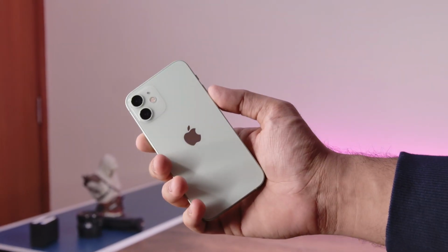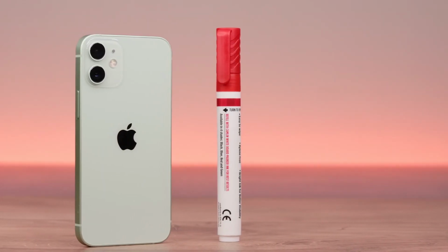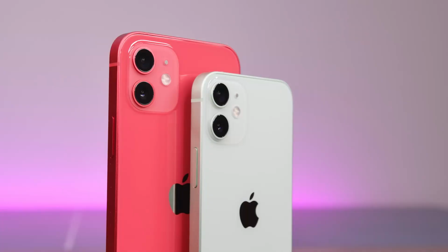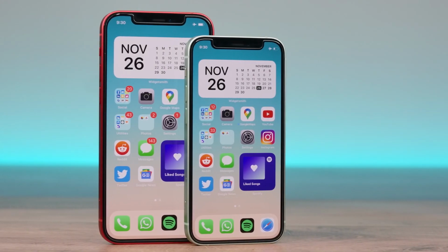If you show the iPhone 12 mini to someone who doesn't know that this phone exists, they would honestly believe that it is a toy. As the modern smartphone tends to get larger and larger, the iPhone 12 mini stands out from the crowd with a small form factor that is absolute bliss to use.